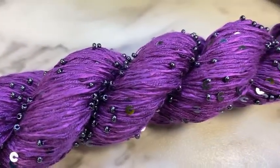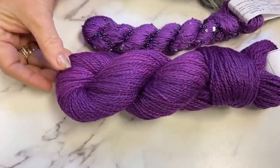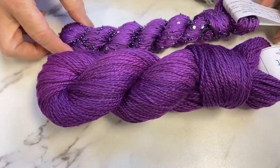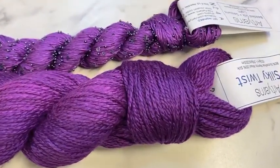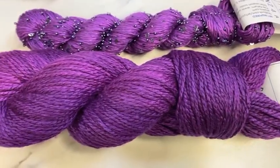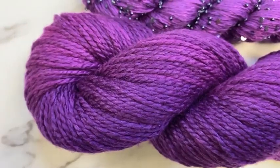Let me show you guys in this one. Here it is. We do have sweater quantity currently. This is the Silky Twist. So this is also in 24A, but in the worsted weight Silky Twist, which has really beautiful highs and lows.